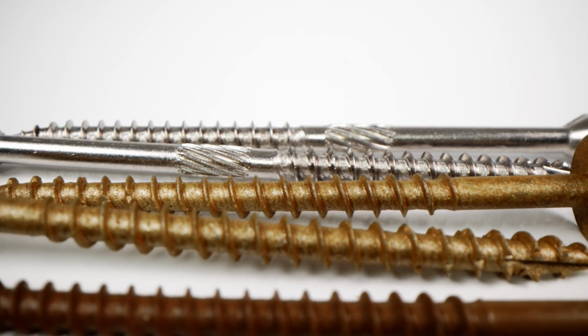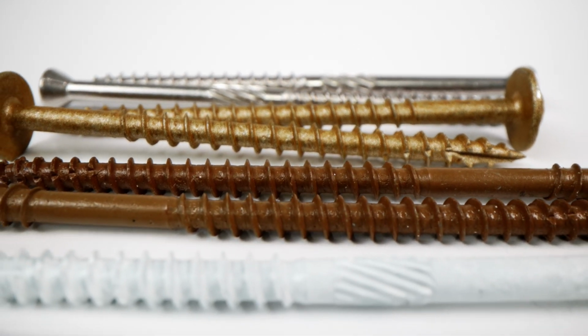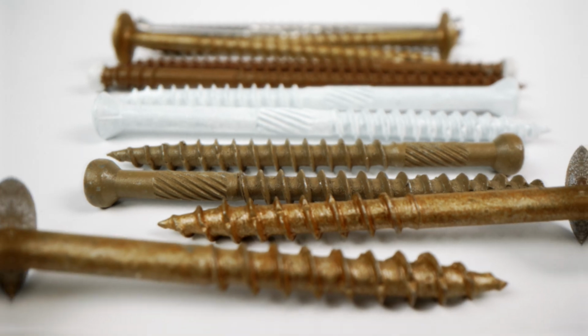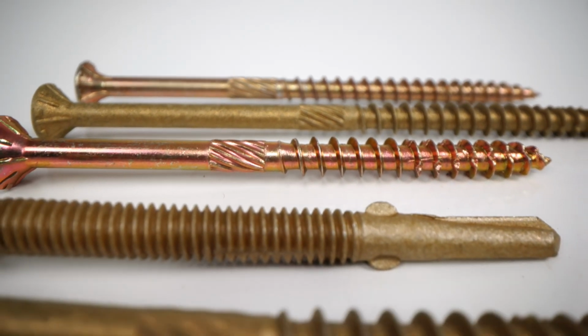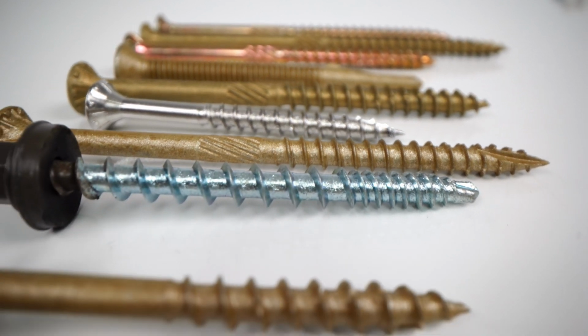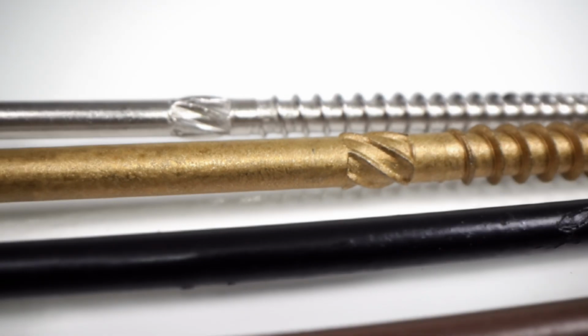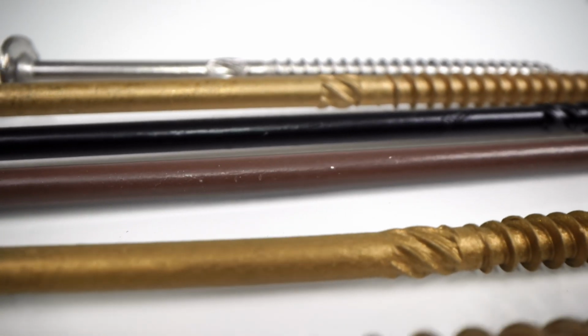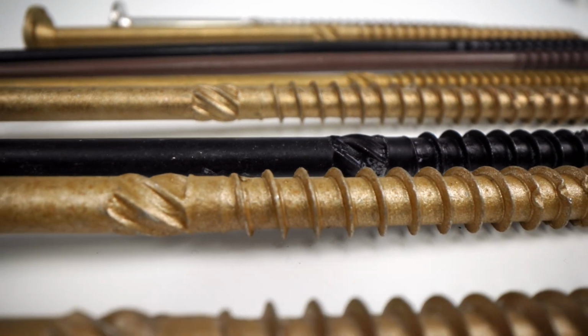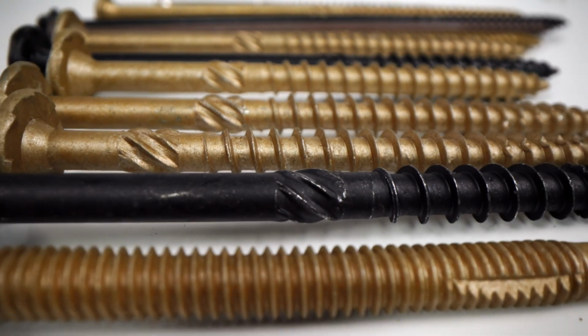Smaller gauges, like a number 6 or number 7, work for lighter jobs like trim, cabinetry, smaller wood projects, etc. Mid-range gauges, like number 8 to number 10, are more versatile, good for general construction and heavier duty wood fastening. Larger gauges, like number 12 and up, are for more structural applications like framing, engineered lumber, or outdoor builds that need serious holding power like a log cabin.